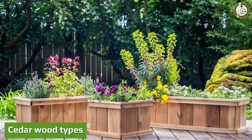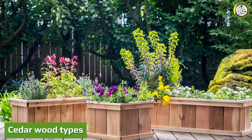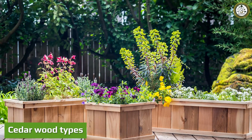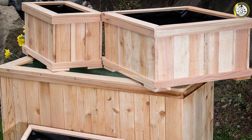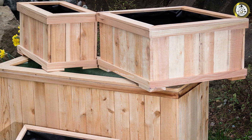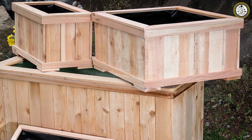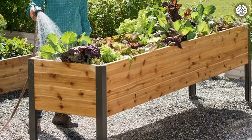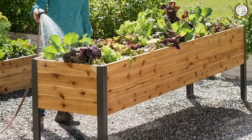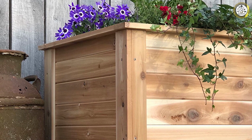Cedar wood types. Strictly speaking, there are 4 types of cedar wood: the deodar cedar, the Lebanon cedar, the cypress cedar, and the Atlas cedar. These types of cedar all have slightly different characteristics and are therefore used for different purposes. The most common form of cedar is western red cedar, which isn't a true cedar but is ideal for garden use because of its durability and long-lasting nature.